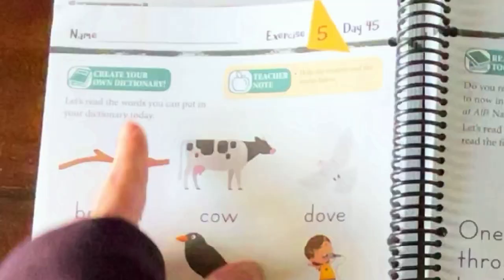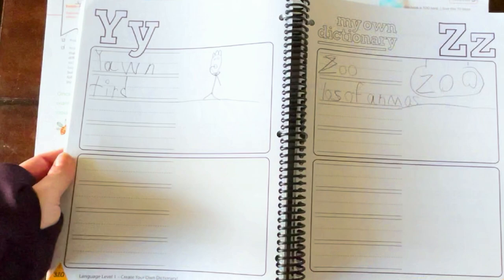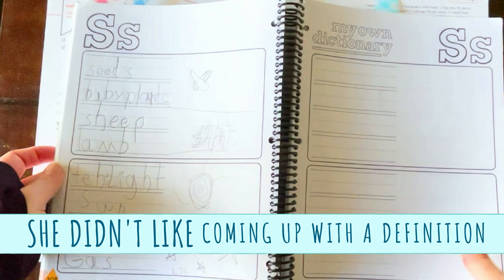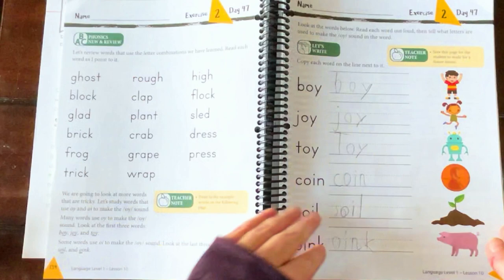Creating your own dictionary, that was an activity that my daughter did not enjoy at all. So I cut that out very quickly. She hated that. So we did not create our dictionary for very long. She didn't want to draw the picture. She didn't want to write these words and then draw the picture. She just didn't really find that fun at all. And I just don't really think there was a whole lot in here that she did think was fun.